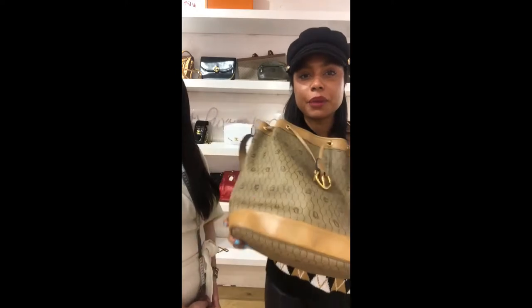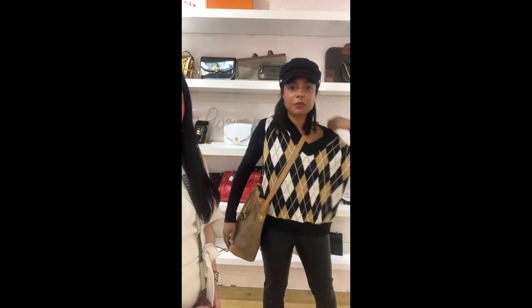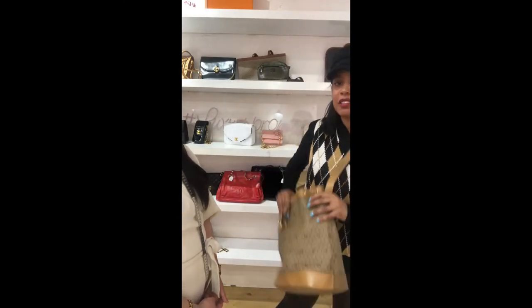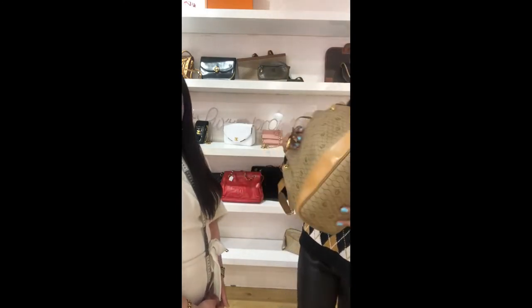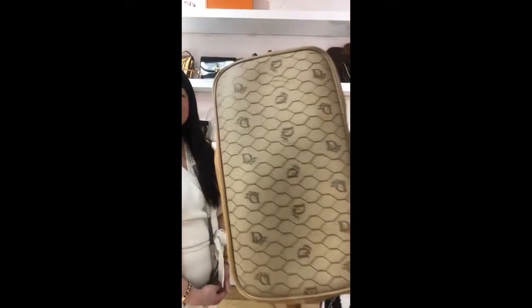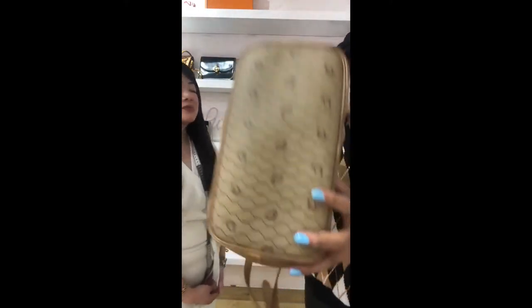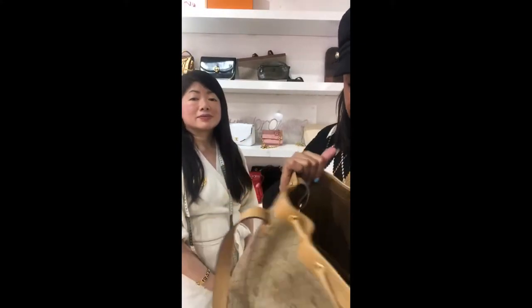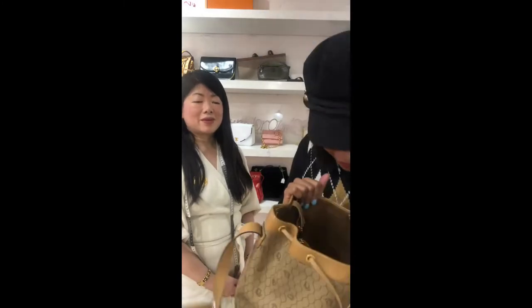So yeah, absolutely love this piece. It fits comfortably as a crossbody, and I think you could get a laptop in this. Definitely. The corners are nice and clean. The base of the bag, which always wears the most with daily bags, has no signs of wear at all. And then it's got a very nice, spacious interior.